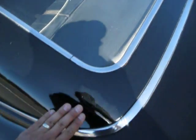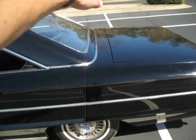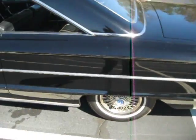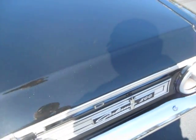Very clean around the back. Usually you get rust around the back here, especially on an original low miles car, but that's perfectly clean. Trunk pan's in excellent shape. Bottoms of the quarters are all in excellent shape. The trunk retains its original spare tire. It also retains the original jack. This is a rare find.